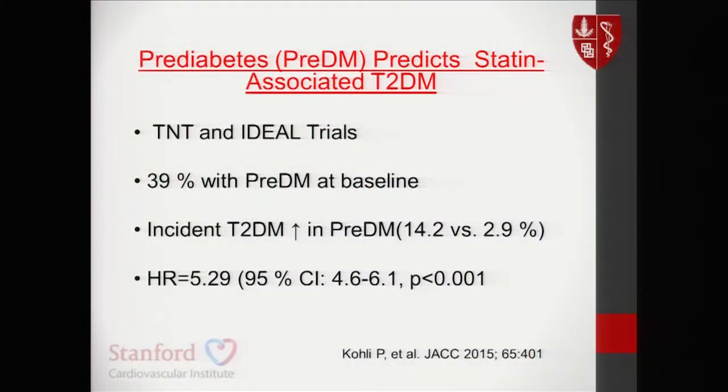Then a colleague at UCSF, who we've done work with more recently, said that, well, going back to those, remember I said there were three studies to begin with. One was TNT and one was IDEAL. She went back to those studies and she found that 39% of the people were pre-diabetic at baseline, and type 2 diabetes occurred 7 times more commonly in the pre-diabetic population. So this was now the first suggestion that one could, by one simple measurement, just glucose, pretty well begin to stratify this population into two very different risk groups for type 2 diabetes.